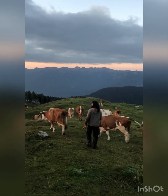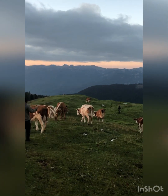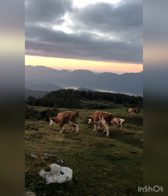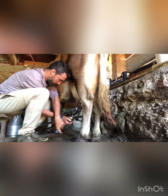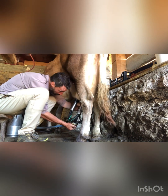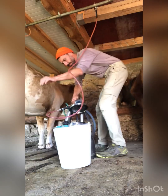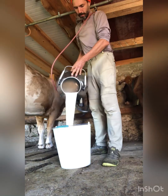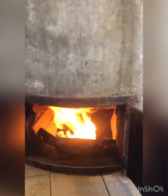The evening milking is left unrefrigerated in the cheese make room, and then the next morning cream is skimmed off. The milk is heated along with fresh whole milk from the morning milking. And the starter that's being used is yogurt, like packaged yogurt, or sour milk that they make themselves, which is actually more like kefir.